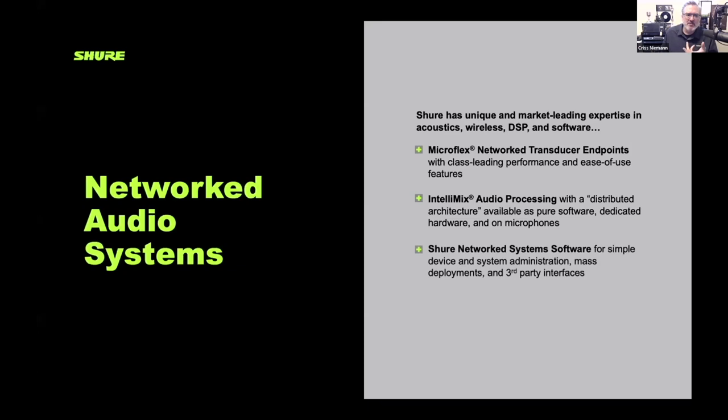Our network system software is created for simple device and system administration, certainly for mass deployment and third-party interfaces. We're talking about Designer here, which you've heard a lot about today, to whether you're creating designs offline or taking it to the field to actually get a room up and running. And then certainly System On as well, which is an enterprise-wide network monitoring solution. We've got that part covered. And the point here is that everything is designed to work together.